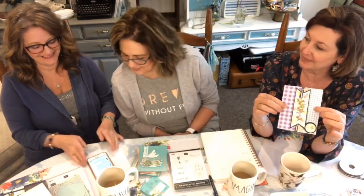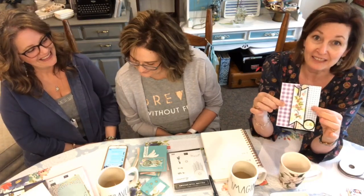That's true. What I like about this DSP, this is the check that's in the Occasions catalog, and it's a 6x6. I like it a lot.